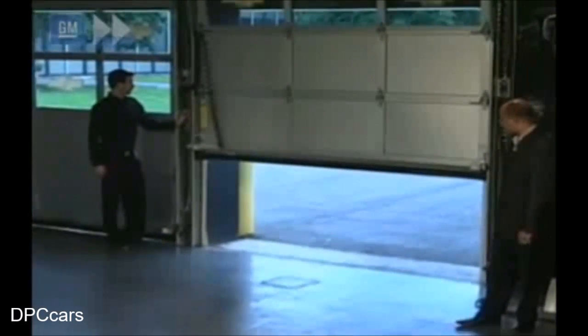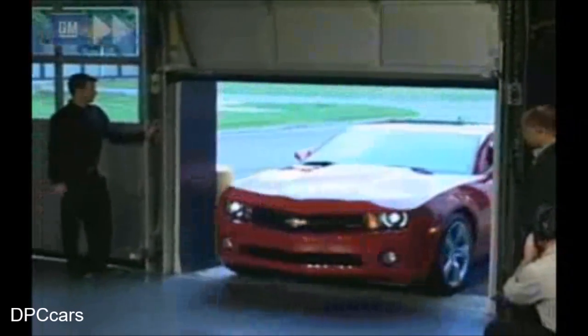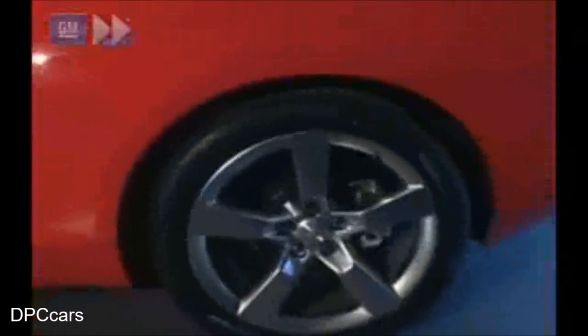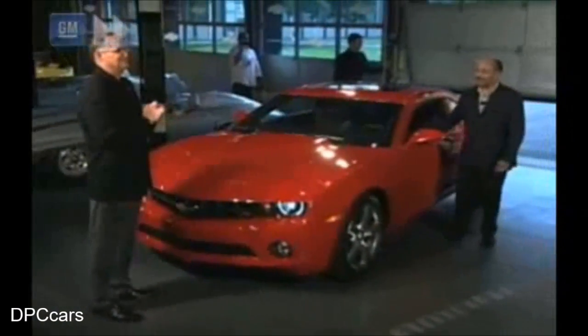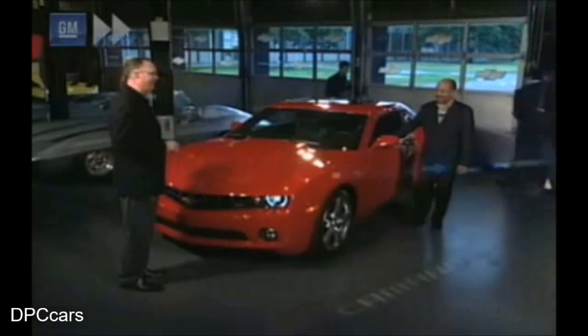Ladies and gentlemen, the moment we've all been waiting for is here. It's time for the all-new Chevrolet Camaro. Ladies and gentlemen, here it is, the 2009 Camaro, right here, ladies and gentlemen.